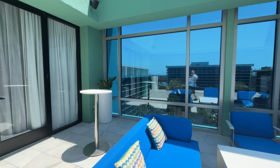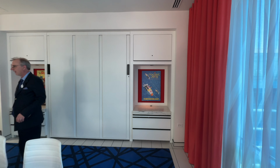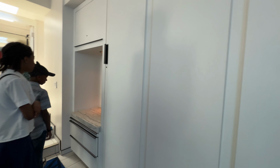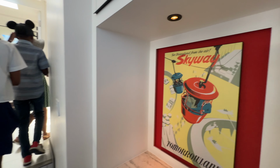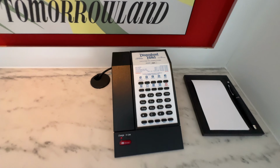The bed in the Blue Sky Suite is built into that back wall. Right over there, you can see on either side there are handles to pull down. It is a king-size Murphy-style bed. The only king-size Murphy-style bed at any Disney-owned resort in North America. You do have pull-out refrigerators on either side of this bed here. And then you also have the in-room phone. For those who are curious, the Blue Sky Suite is room 2920.